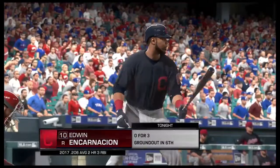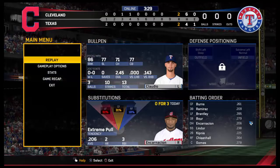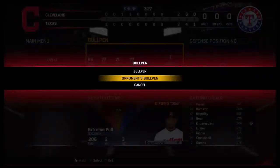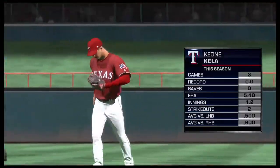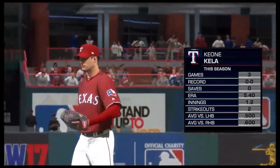Edwin Encarnacion now. 0 for 3 with a couple of strikeouts for him. Hitter, Edwin Encarnacion. Keone Kela will be on the mound to start the 9th inning, and his job will be keeping the ball game tied until the bottom half.